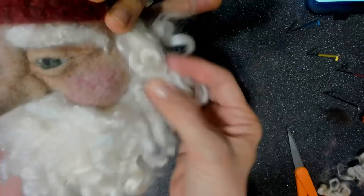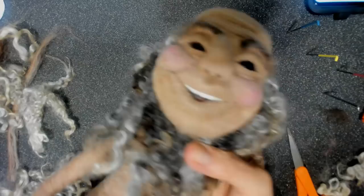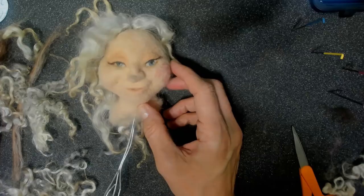And then a little guy like this, he doesn't even have a mustache, but I also went all the way up to his hairline, and he has a few layers as well. So just play with that and make your characters like you want. Sorry y'all. Make your characters like you want, and I'm going to work on this little fairy towards the next time we see each other.